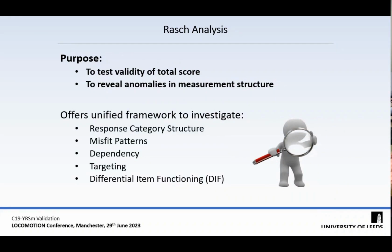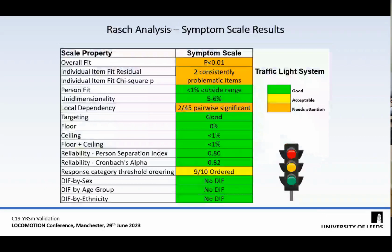And if there are any anomalies to that measurement structure, we can highlight where they are and how they're not functioning, and feed that back to the developers. It also offers a unified framework to investigate lots of different elements of the scale at the individual item level, not just at the scale level, which we'll run through now.